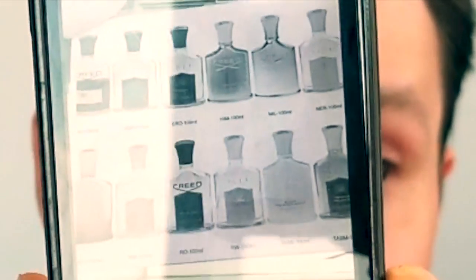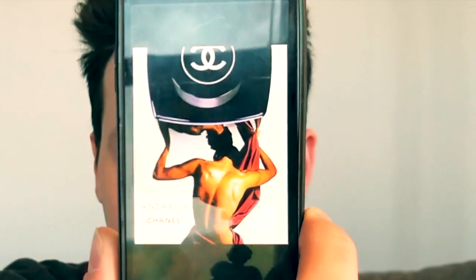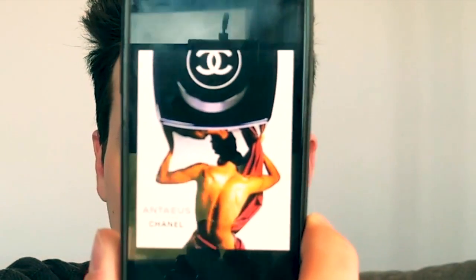Oh man. Oh, I feel like I can show this now that they're actually out. This is the Creed, the new Creed bottles. These are the 100 mls, the pictures of them. I did my video about Creed, and people were doubting. People were like, you are misinformed. This is cool too. This is a really cool ad of Antaeus from the 80s, from Chanel, which Antaeus is a really, really intense Chanel fragrance for guys. Really sexy, like, get it on scent. Swear to God.